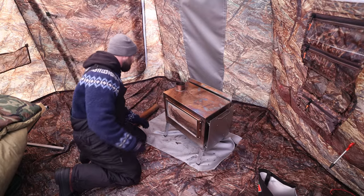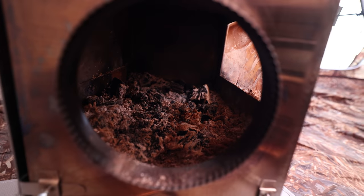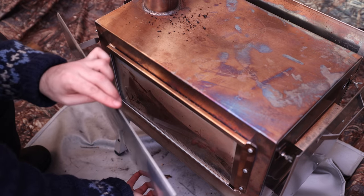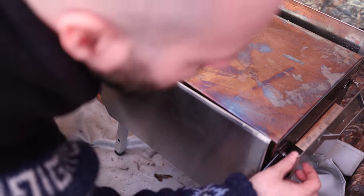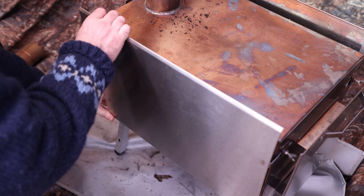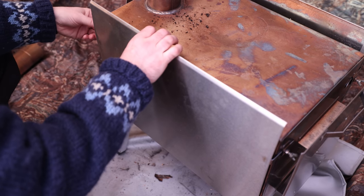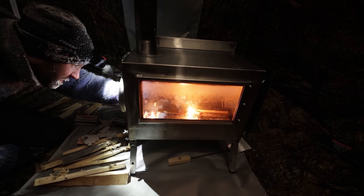Definitely need to empty it. I love this stove so much. It did a tremendous job this winter keeping this tent super warm. I'm gonna put this little protector here, just to protect the window for travel.